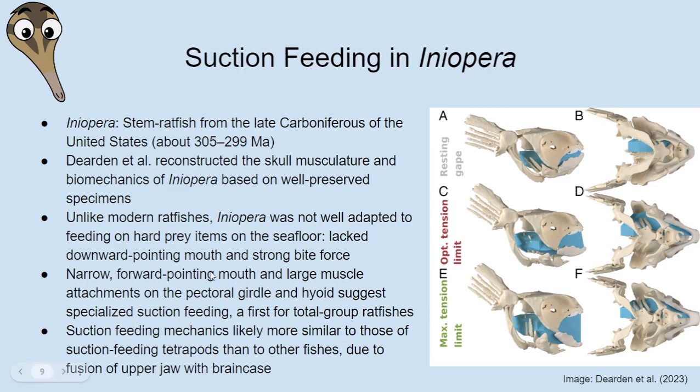And some aquatic tetrapods do suction feed. A very famous example is the mata mata turtle of South America. Actually, I think they've been split into several species now, so I should say mata mata turtles of South America. Very, very weird-looking turtle. Turtles are already incredibly weird, but the mata mata is weird even among the turtles. And that is a very odd specialized suction feeding set of species of turtles. There are also some species of aquatic amphibians that suction feed, like the Suriname toad, which is also a very, very weird species of frog.